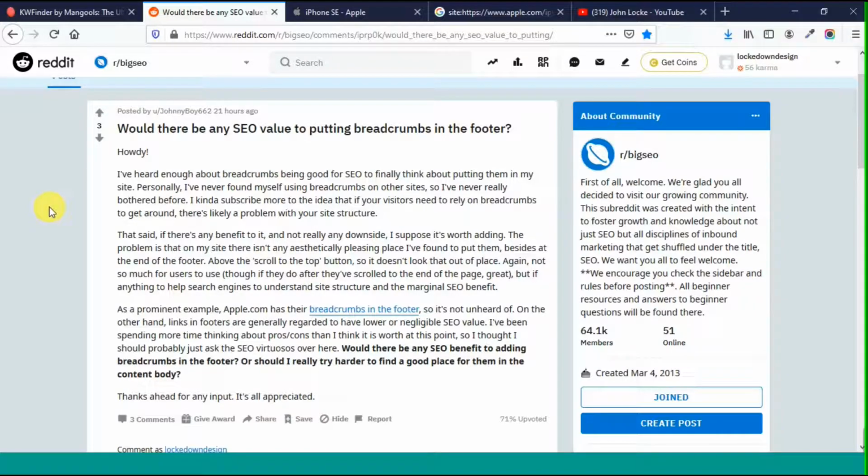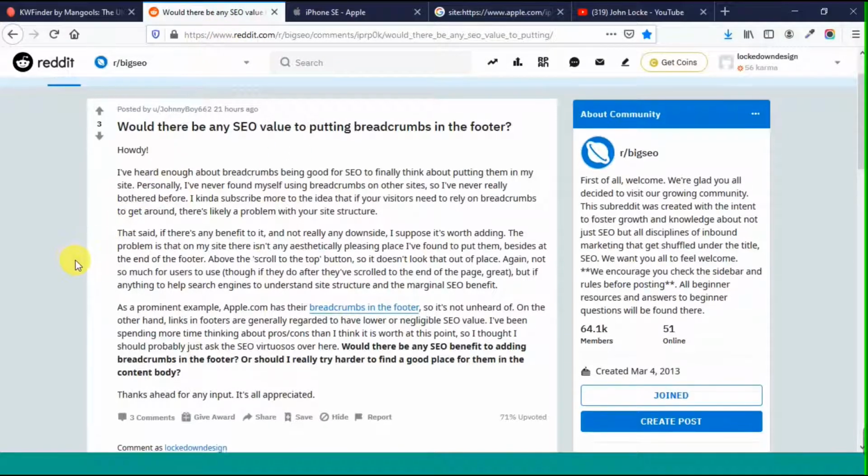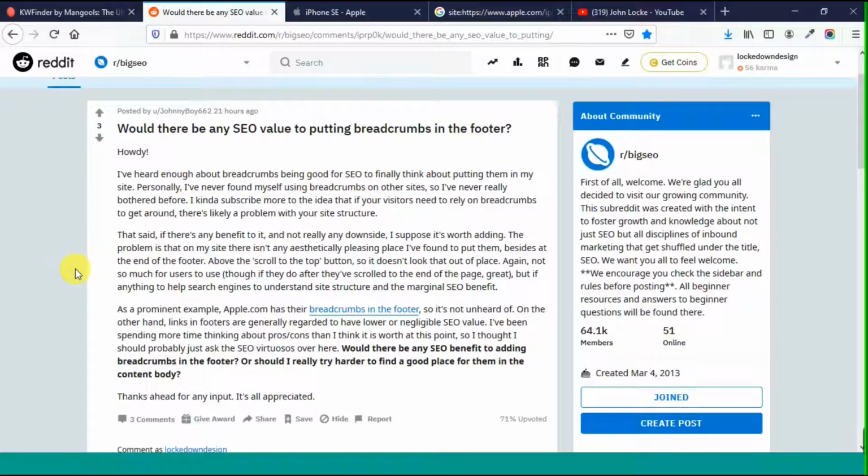So this statement about, well, if they need breadcrumbs and your site structure sucks, yeah, I don't believe in that. Okay, the biggest thing really, and maybe you'll get a little SEO benefit from it, just mostly from it looking a little bit better in the search results. Maybe people will click it. But the biggest thing is really this is for the users. It's just making it easy for people to navigate your site.